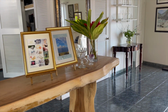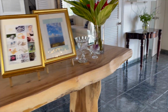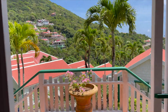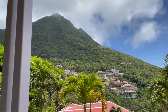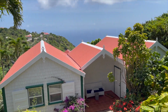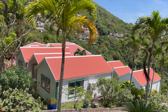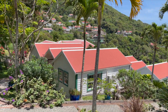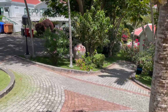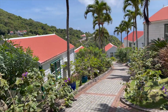So let me take you on a tour. Look at this desk. This desk is just amazing. Let me take you on a tour of the Cottage Club. So here is the view of the majestic Mount scenery. And here are all the cottages. There are 10 cottages. Two join onto each other. The grounds are so pristine. They're absolutely beautiful. They do such a nice job taking care of the grounds.